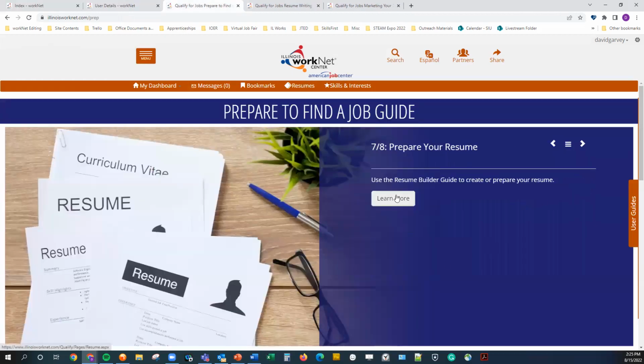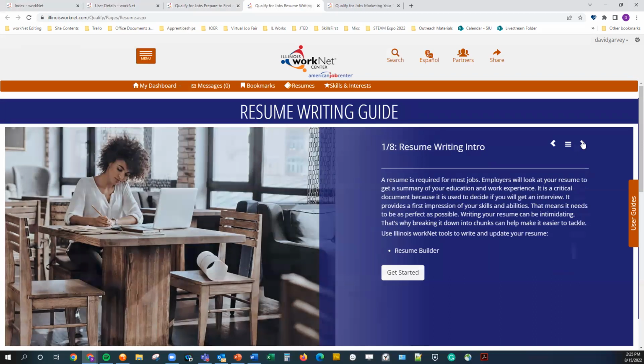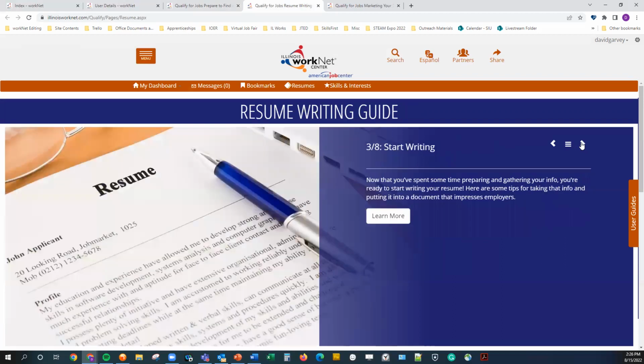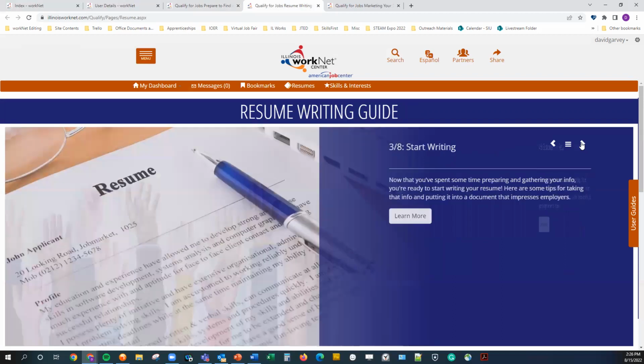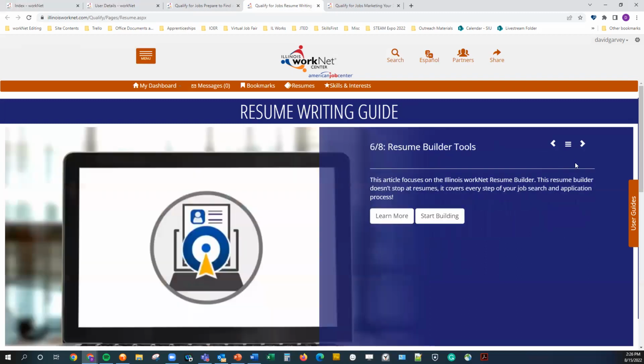We also have, sorry, this Prepare Your Resume. This will actually take you to the resume writing guide. And this is similarly broken out into a series of articles that covers the range of putting together a resume. So we have articles on getting prepared to write your resume, the process of writing the resume, customizing it, preparing for an interview. We also have an article on the resume builder tools, which includes, as we mentioned, resumes, cover letters. You can add portfolios, you can take assessments, and you can also practice your interview.